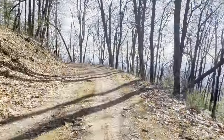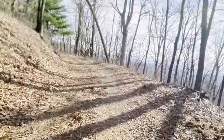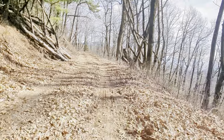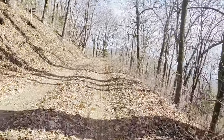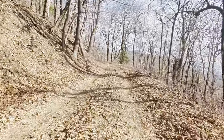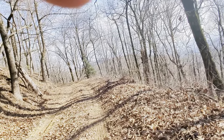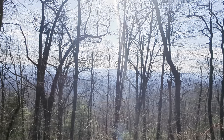Got an amazing view out to our right. And the dirt biker just went by, so that explains all the mud tracks and rock beams here. I just need to stop. Isn't that nice?